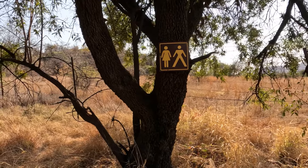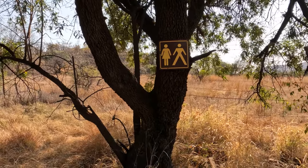This is just the sign for the bathrooms. Obviously, this tree is not the bathroom itself.